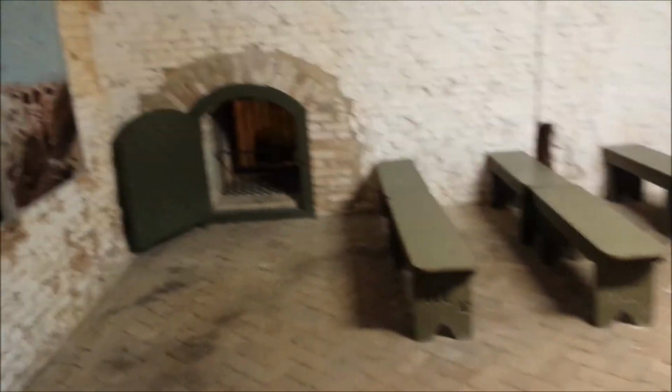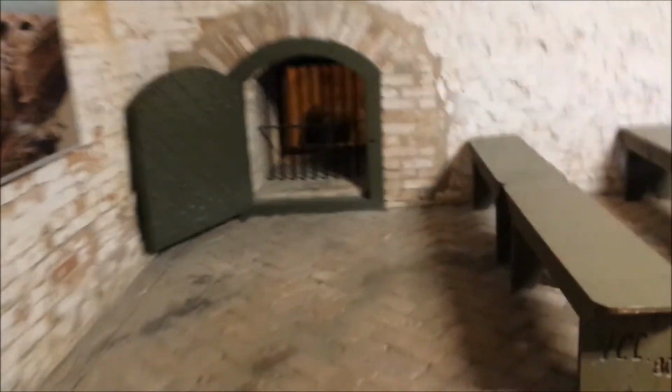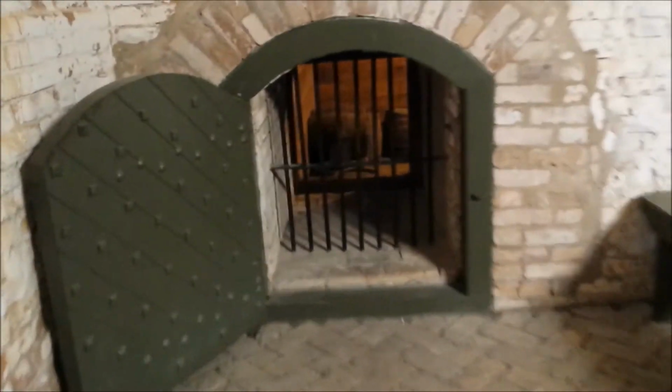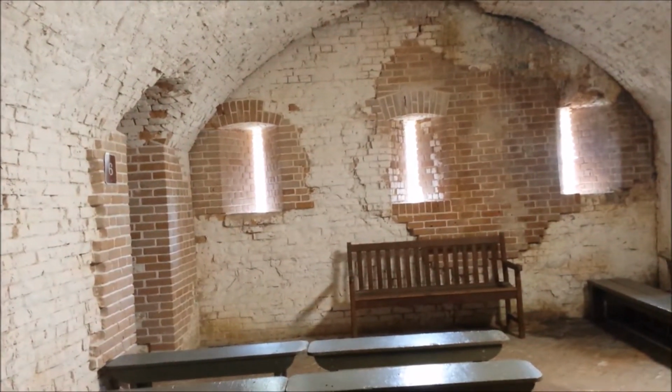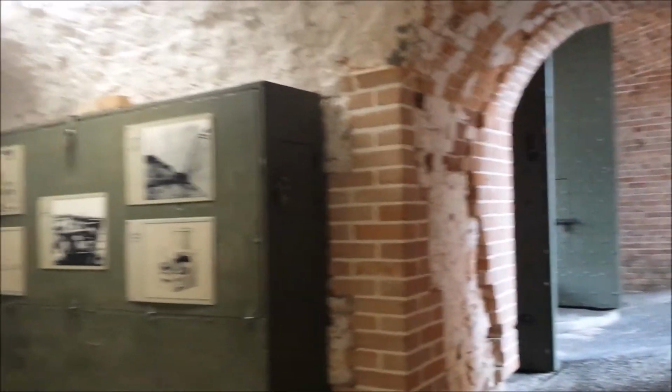Ooh. Well, it almost looks like a cell, but I think it's just their supplies. Very cool looking. This was built by the Spanish when they took over the Pensacola Bay area from the British back in the late 1700s.